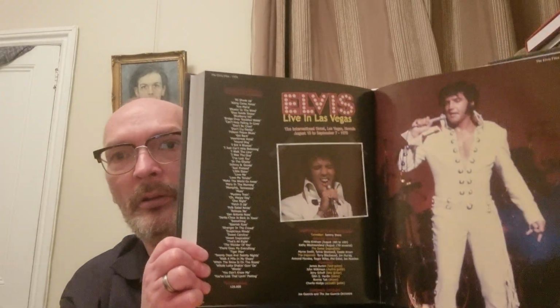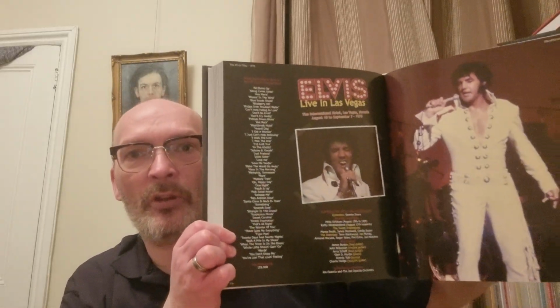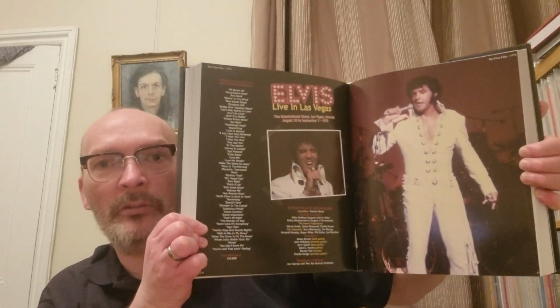That's the rehearsals for That's the Way It Is. August 4th, 1970. Look at this here. So live in Las Vegas, and then at the left it gives you the songs that he sang throughout his appearances from August 10th to September 7th.